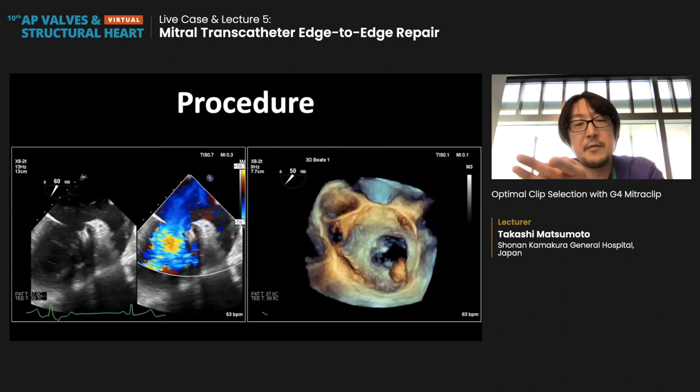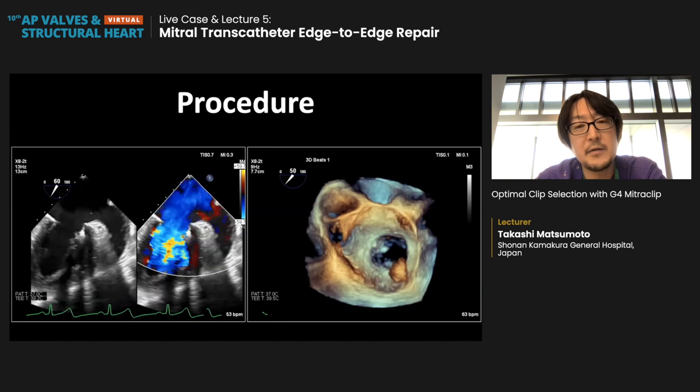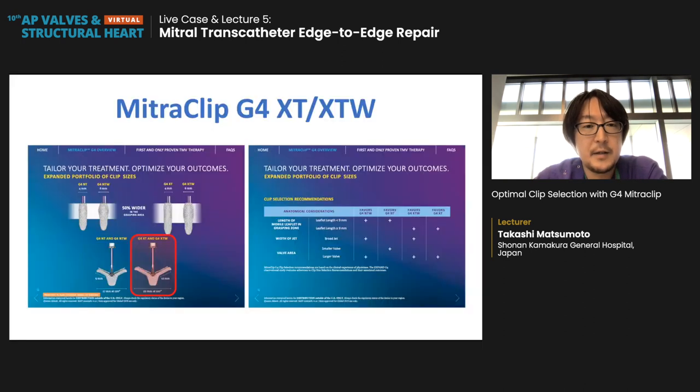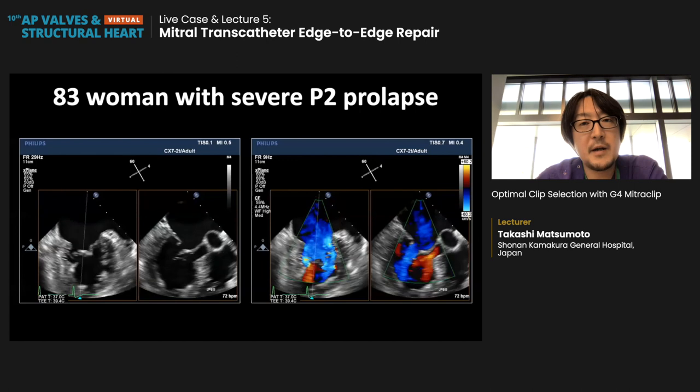So this is after SLDA. The jet of course became severe again, and I sent this patient to surgery. And let me talk about XT and XTW. I don't use XT because I think there is a risk of leaflet tear, so I use XTW just for special situations. So this is a typical case for the use of XTW in my center.